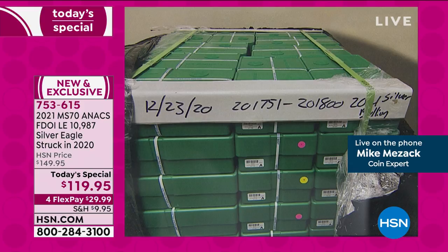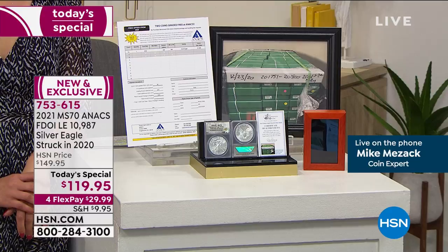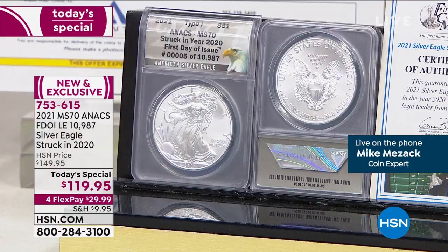We buy silver by the pallet, directly from what are called the authorized purchasers. The United States Mint does not sell these coins directly to the public. They only sell them through a series of authorized purchasers. So what's happened is there's a tremendous shortage in the marketplace of American Silver Eagles. The first thing that we can offer you here is we actually have the coins. Everybody else is either pre-selling or hoping they can get coins. We've got the coins ready to go. So we own the coins. They will be in your hands.